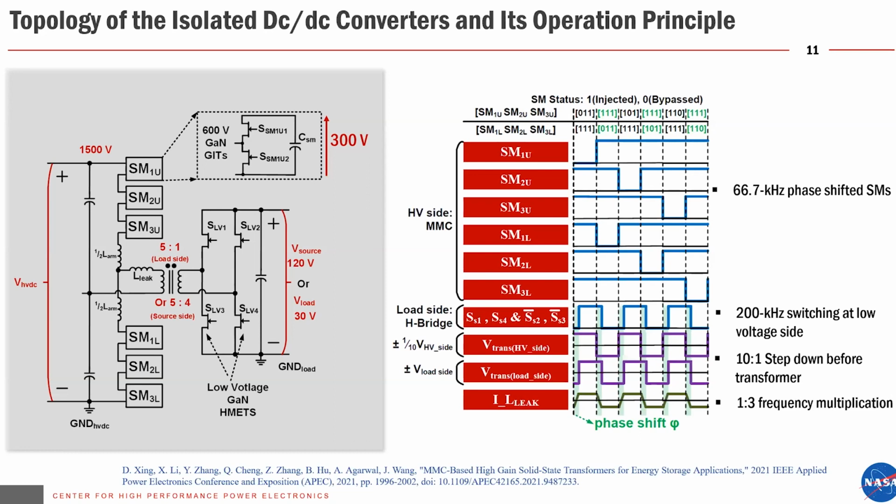So after this modulation, before we reach the transformer, the voltage is already stepped down from 1.5 kV to plus minus 150 watt. And so what you see would be a square waveform, and also on top of that, because of this modulation strategy, the frequency the transformer sees is 200 kilohertz. So we have 3 times of frequency multiplication. And the size of the magnetic core could be smaller because the frequency is no longer 66.7 kilohertz, it's 200 kilohertz. So we have a couple good features of the circuit topology.